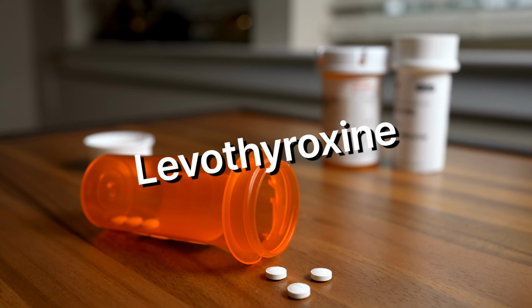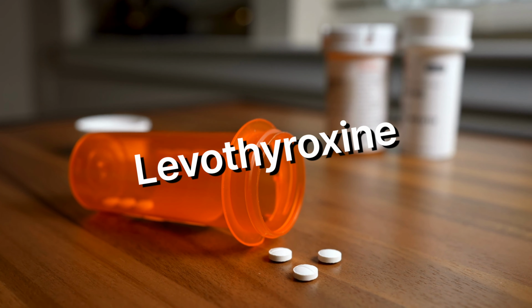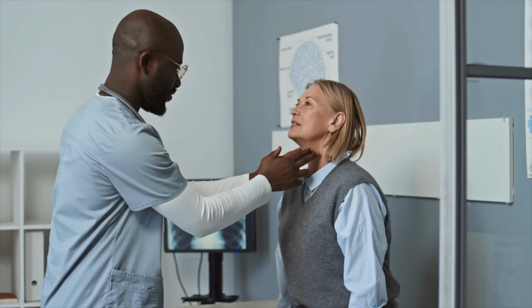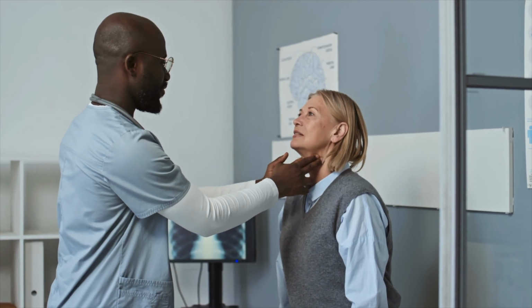Levothyroxine is one of the most commonly prescribed medications out there and has been around for decades. It's given for conditions where your own thyroid is not working right. It works as a synthetic replacement for your own thyroid hormone when your body isn't doing the job.